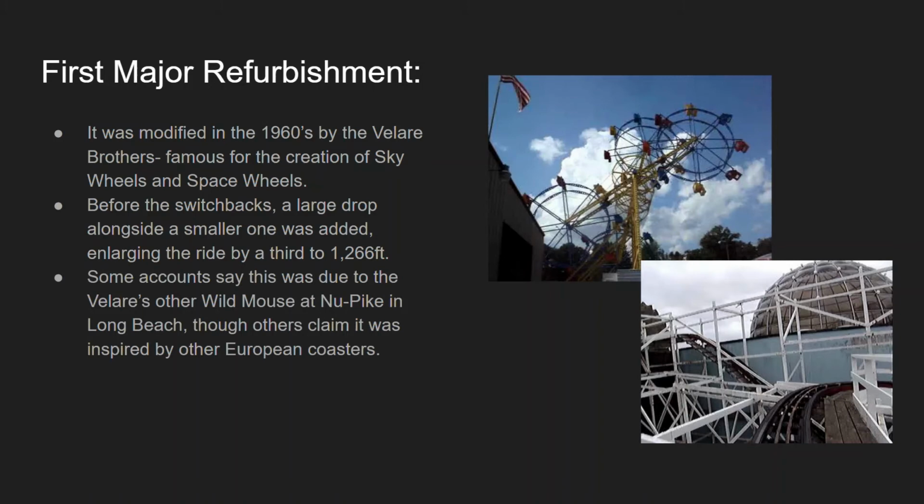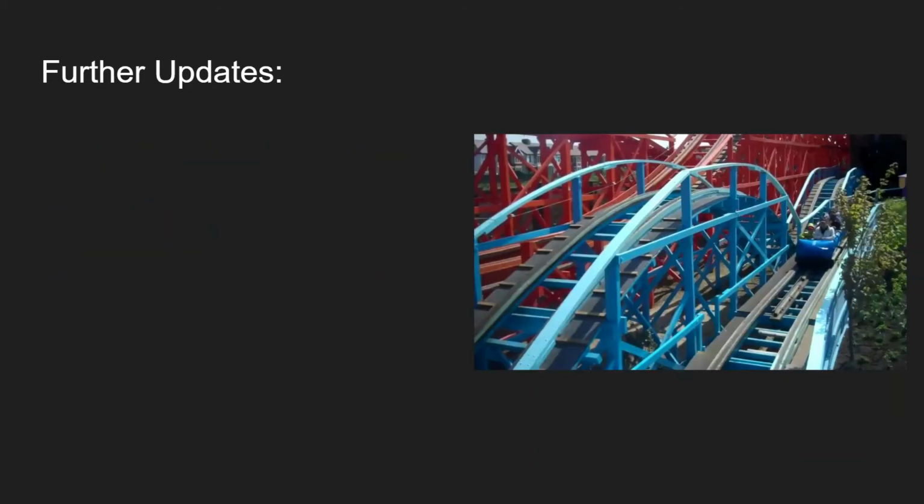Some accounts say that this was due to the Valair's other Wild Mouse roller coaster at New Pike in Long Beach, California, but other accounts claim that it was inspired by other European coasters at the time, in particular in Germany.